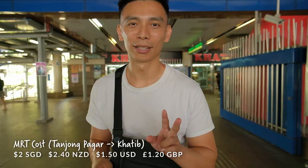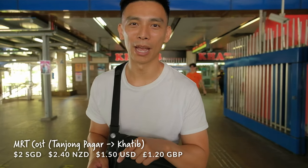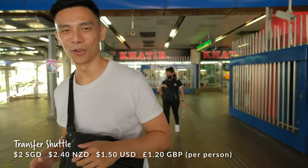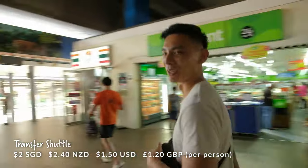That ride was about 40 minutes and we caught the MRT from the city center, and we're currently at the Khatib MRT station. The ride was around about $2 Singaporean and we're looking for the bus shuttle now, which will take us directly to the bird park, and that's going to be a further $2 Singaporean away. So it's just over there. Let's head on over. Khatib's on the red line. Yeah, that's right.